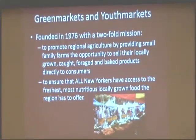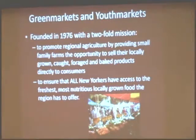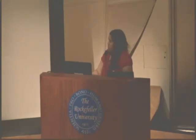Okay. So one of the health initiatives that the government, or New York City, has tried is the Green Market Program, and the youth markets are all run by the same people. It was founded a while ago to promote regional agriculture by giving small family farms the opportunity to sell their produce, and to ensure that all New Yorkers have access to fresh, nutritious, locally grown produce. This is because in urban areas we don't necessarily get the best produce.